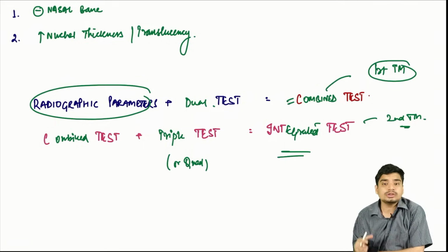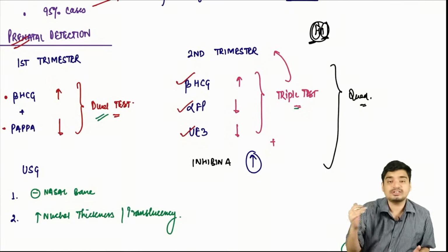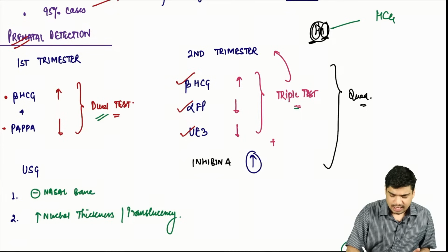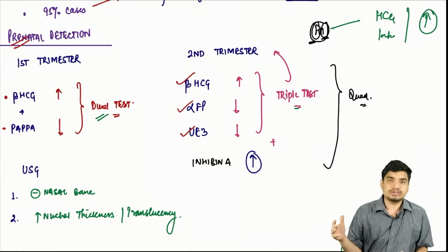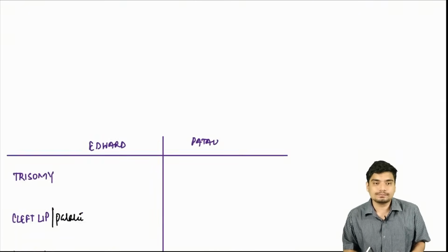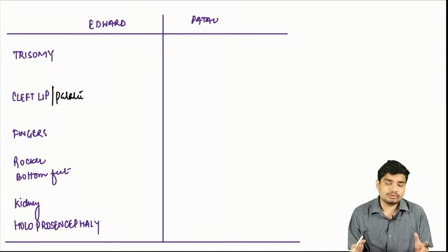Alright, so this is another important difference. Most of the questions will come from this prenatal testing. Just remember, high is high. High means HCG and inhibin A. These are the only two things which are high as far as Down syndrome is concerned. Rest everything is low. Okay. Then we come to the difference between Edward and Patau syndrome.